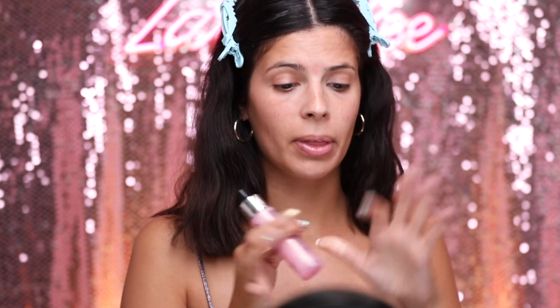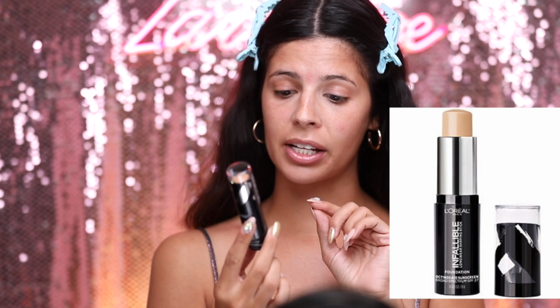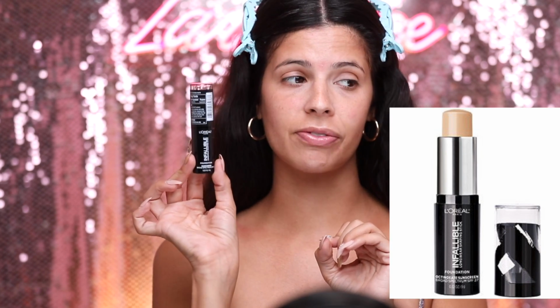This also felt really lightweight, so it felt fabulous. Here I go. I'm so excited to try out this next product. This is the Infallible Longwear Shaping Stick. So it's foundation with sunscreen in it, which is fabulous. I picked up the shade 407 Natural Beige.